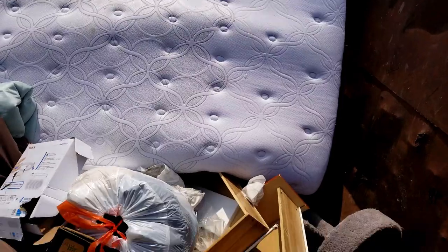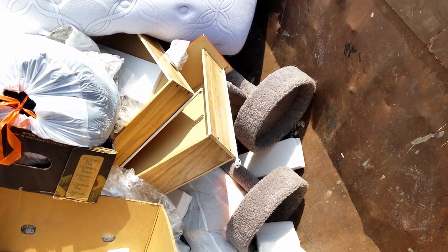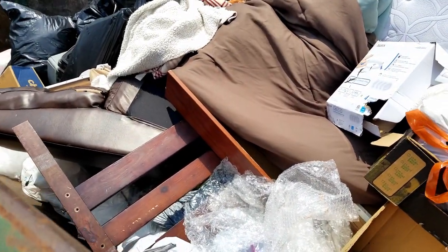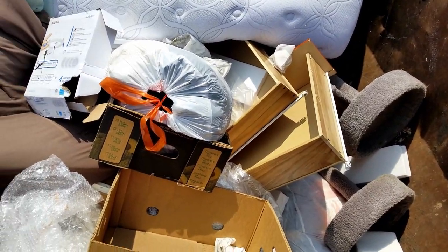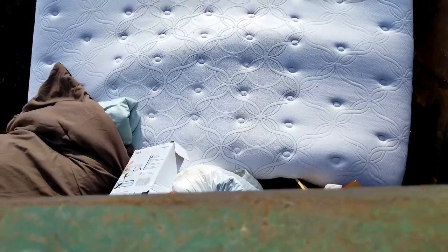Thanks, whoever put the chair there for me. We got some cat post things that the cats play on. Yeah, it's like some old couch part. And then maybe some, yeah, some drawers for stuff. But no CRTs, nothing that I'm gonna take.